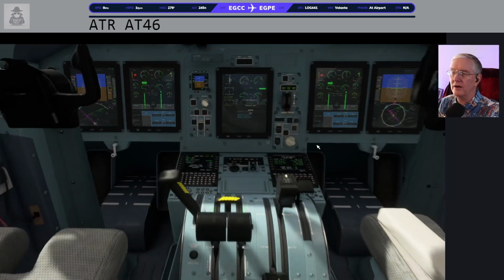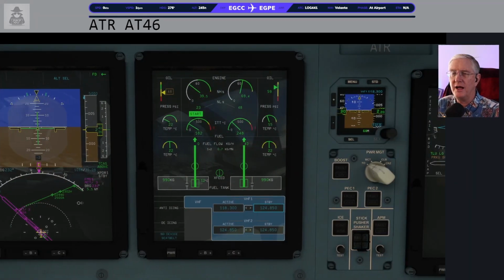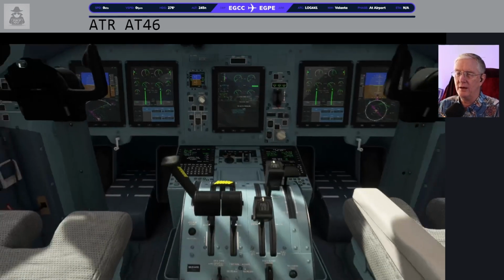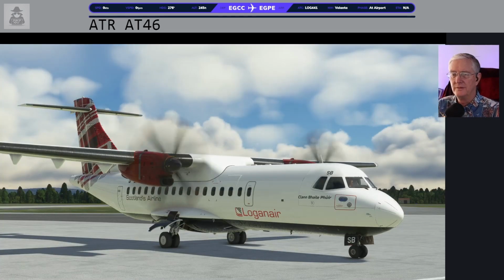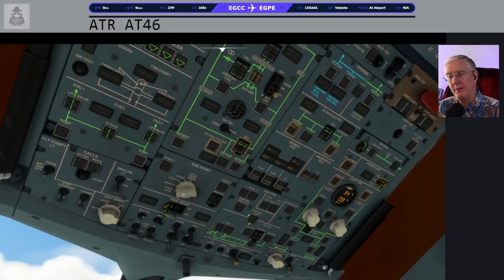Just move your condition lever a little bit, and that will put it into feather. That's fuel. And then fuel's starting to come up. Oil pressure's coming up. Lights are going out. And then when I see that that engine has stabilized, then I'll go ahead and come down here and move that condition lever to auto. And we've got 2 engines going. Yay.